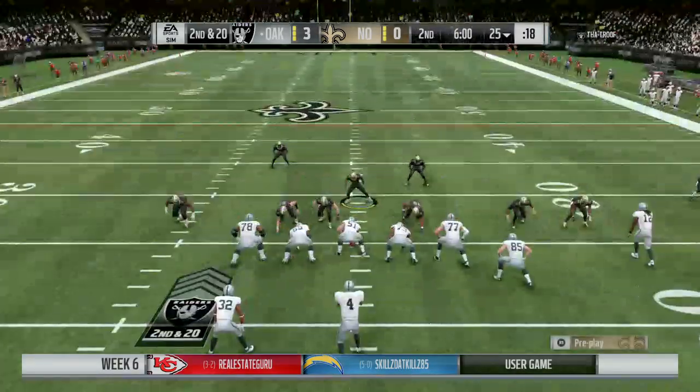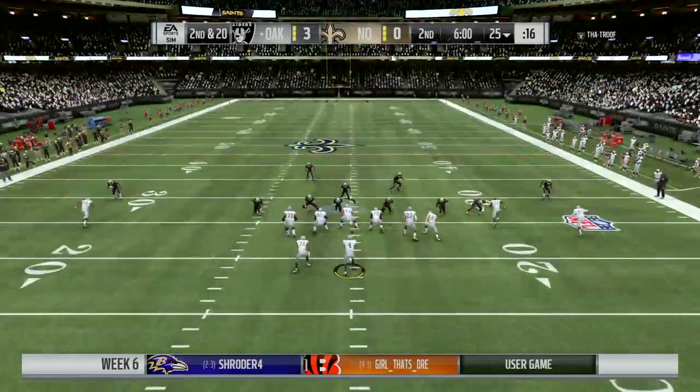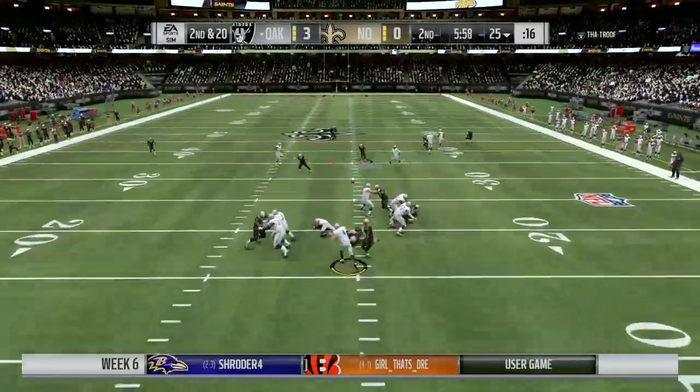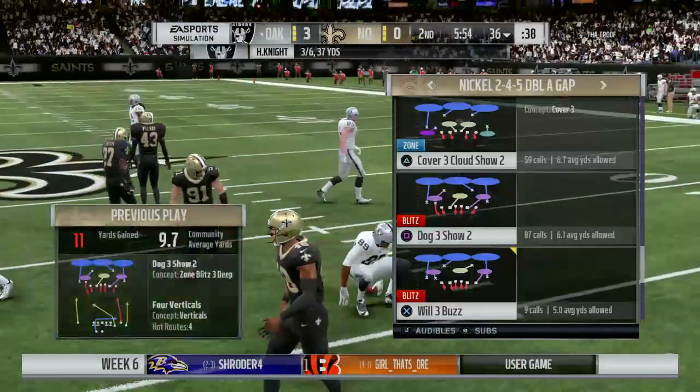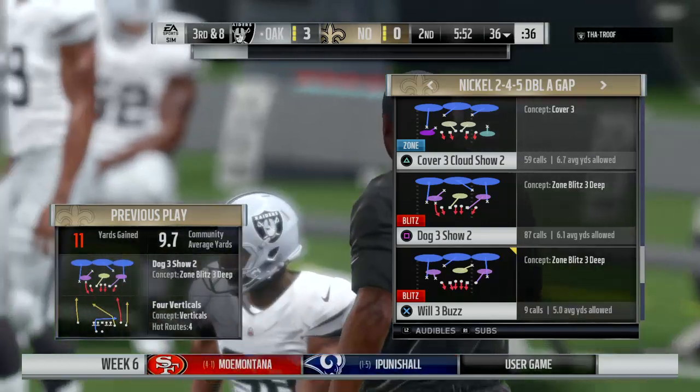Let's go! Gone! From the gun, Knight. And he'll hit the slant route. That's caught by Cooper. They get 11 back on that one. It leads to 3rd down.